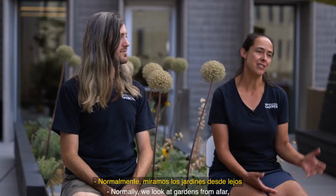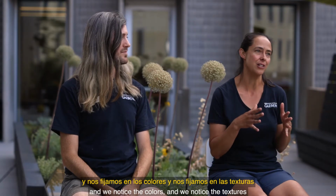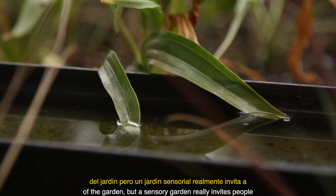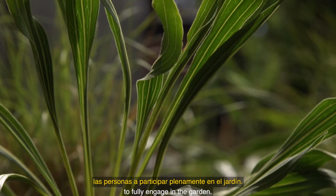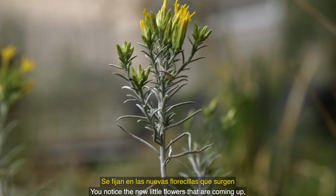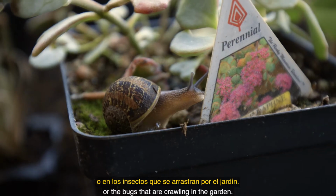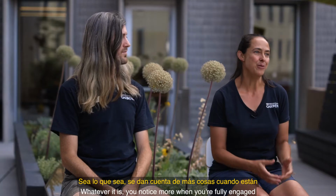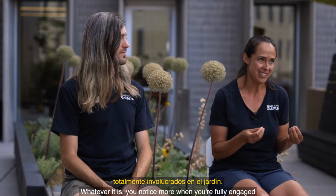Normally we look at gardens from afar and we notice the colors and the textures of the garden. But a sensory garden really invites people to fully engage in the garden. You notice new things, the new little flowers that are coming up or the bugs that are crawling in the garden. Whatever it is, you notice more when you're fully engaged in the garden.